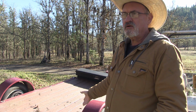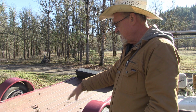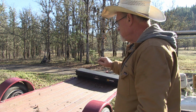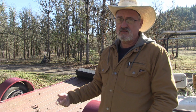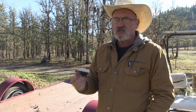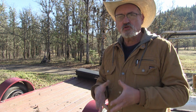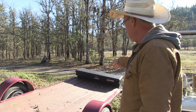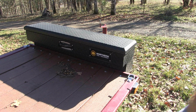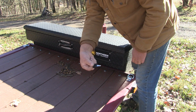I built this trailer some months back, and the trailer is free, but the decking I purchased, the paint I purchased, the bolts I purchased, and I put new wheels and tires and, of course, lights on it. But I was going to modify an old toolbox when I saw this. The neighbor was putting it out. It comes complete with a key. So I'm going to be installing it, bolting it on the tongue.